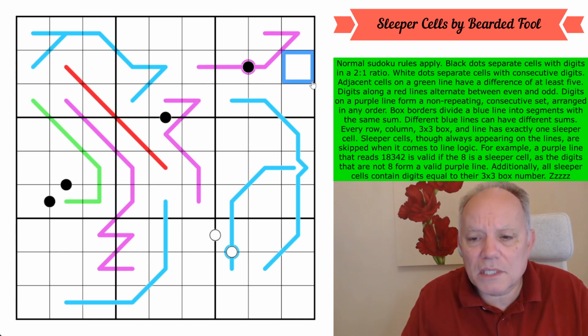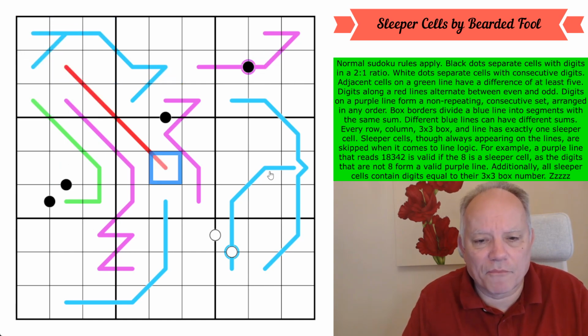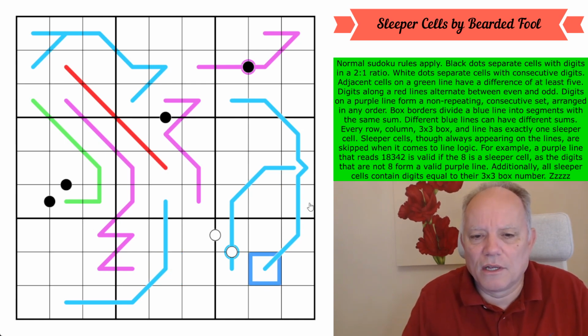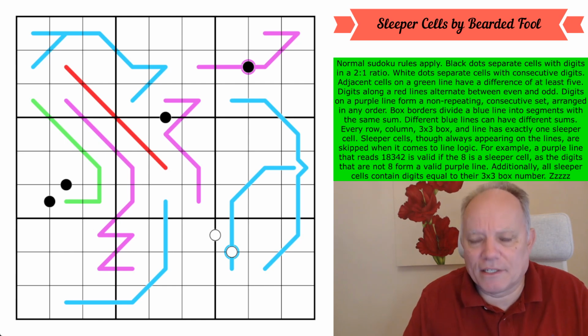Additionally, all sleeper cells contain digits equal to their 3x3 box number. So this is box 1 up here. This is box 2, box 3, box 4, box 5, box 6, box 7, box 8, box 9. So that's telling us which sleeper cell is in which box. And those sleeper cells, as I understand this, have no particular value. They're basically null, and they're going on lines and messing up the lines. I presume that allows you to have a repeat on a Renban line. That wasn't in the example, but it must be possible.